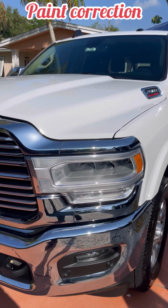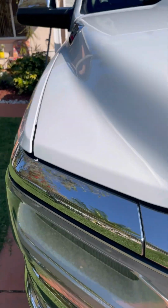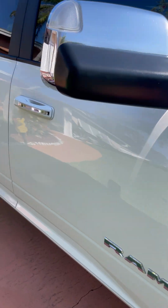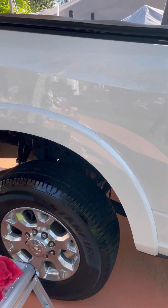Stay put. We did our paint correction, guys. It took us quite a long time. It's only a 2-step, so it's not the full 3 or any wet sanding, but it came out really nice. And this is a work truck, by the way. Now we're gonna put our permanent coating on it.